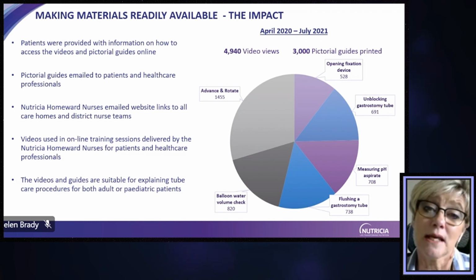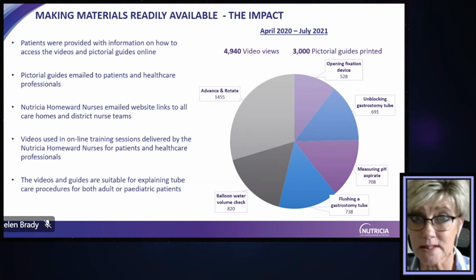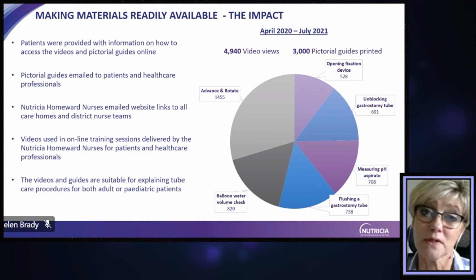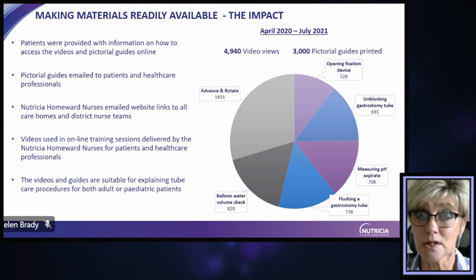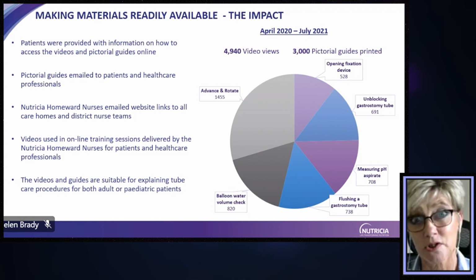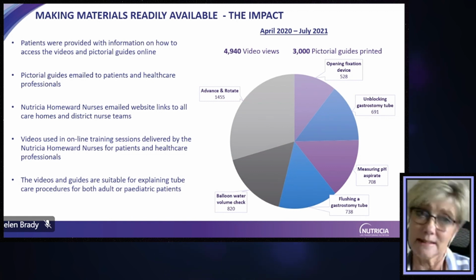As you can see, the different videos have had different amounts of views, but certainly Advance and Rotate, which is the one that Sophie alluded to as being very important and could have fatal consequences if not done correctly, has been viewed 1,455 times, and they continue to be viewed. They're still on our websites. We're still getting more of the pictorial guides printed, and we know that they're proving really useful to our patients and our healthcare professionals. Next slide, please.